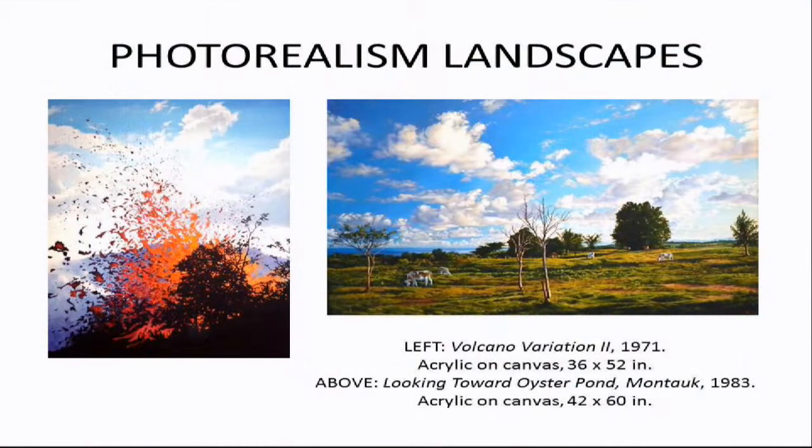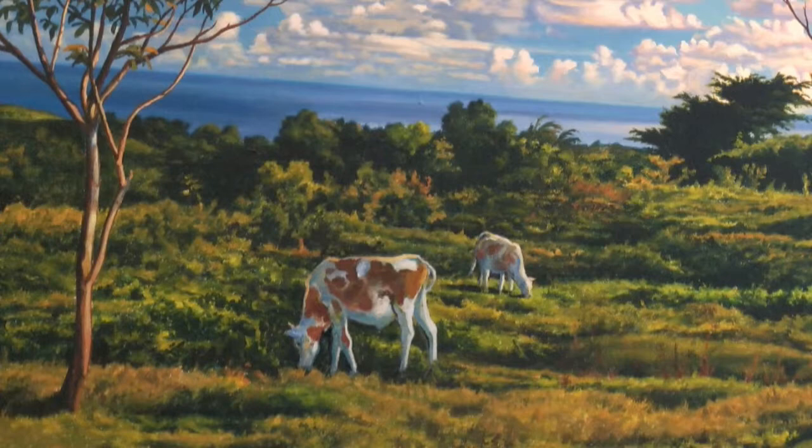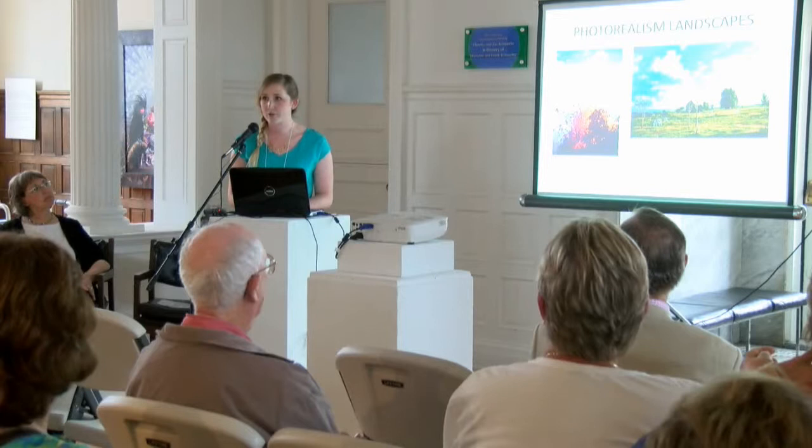Photorealism landscapes. On the left is Volcano Variation Number 2 from 1971, acrylic on canvas. And to your right, looking toward Oyster Pond, Montauk, 1983. Hornak took in his new surroundings right away by capturing photos of the rural landscapes of Long Island and other locations. He projected these images onto blank canvases and sketched their outlines.